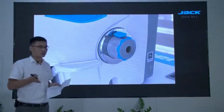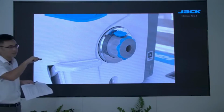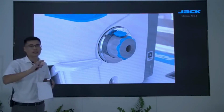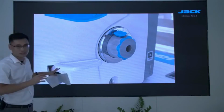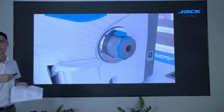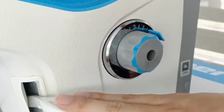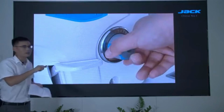If you remember, for our traditional computerized machine, we have this one. What's this? This one is a stitch length adjustment knob, and another one is the reverse wrench. When we use it, we know it's a mechanical adjustment. Sometimes when we use it, we need to push it. I think it's better I explain to you by one radio, right? Okay, please show one radio. And I want to remind you that for this stitch length, the minimum is only 0.25 mm.